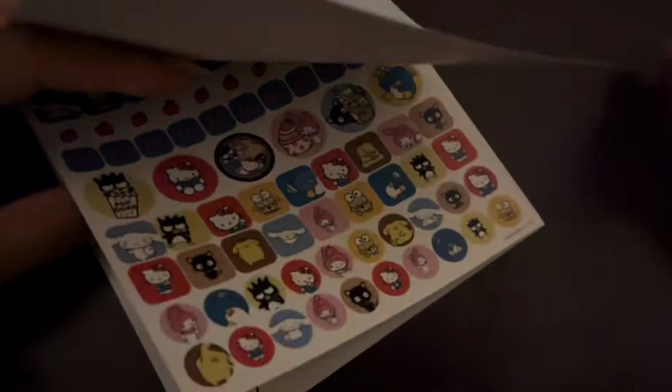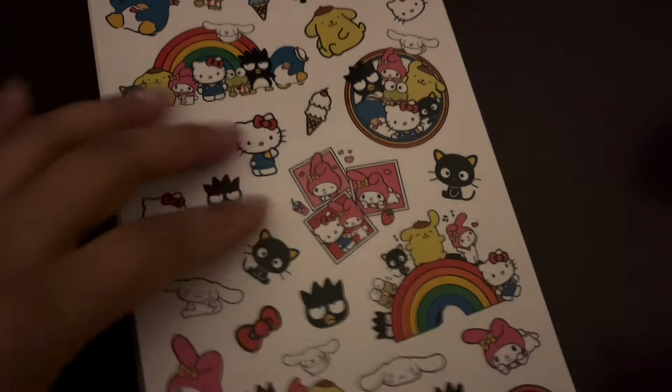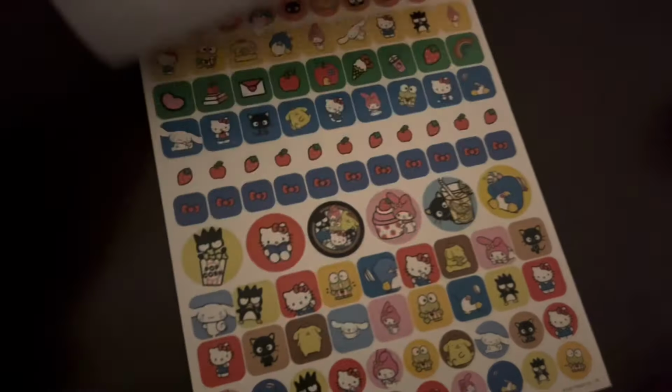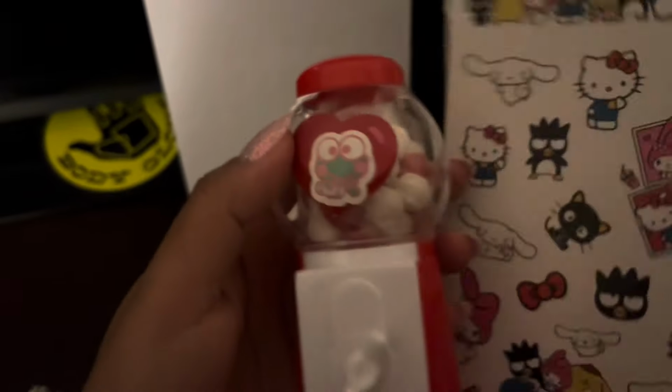I'm gonna take the cinnamon roll. Yeah, you can have the cinnamon roll. Look at how cute these little stickers are. Oh my gosh. I need this one or this one. Yeah, there's a lot of them, so you'll have a lot of extras, but they're so cute and they're a lot smaller because like these stickers.